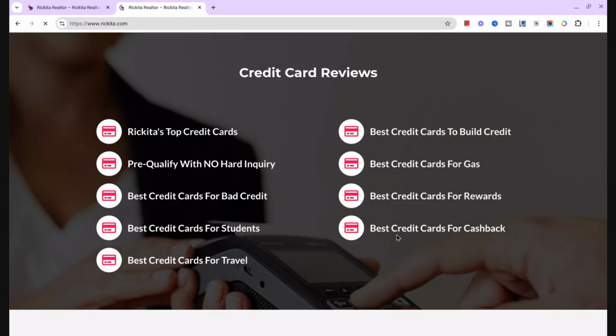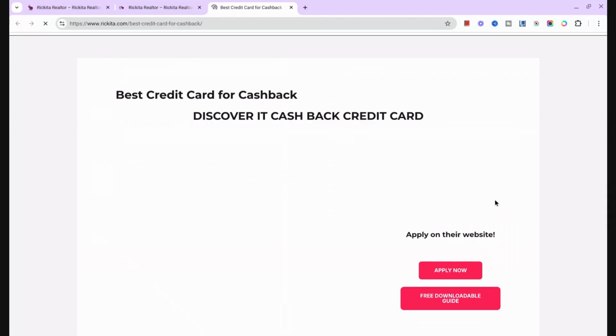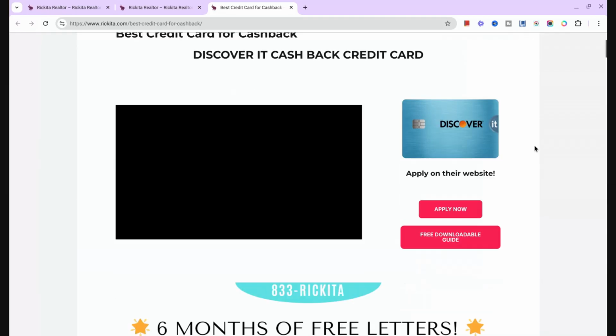So let's actually look at the best credit cards for cashback, because that's one of the lists I like, because I love to be able to have cash back when I purchase anything. So let's look at this list. We got the Discover It cashback credit card. When we just talked about credit cards for students, they had the student one, the Discover It student cashback. This is just the Discover It cashback card. It actually has more rewards than the student one too. And you can pre-qualify for it because it's a Discover card.